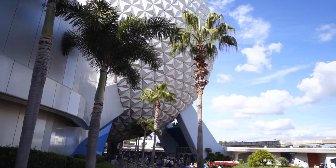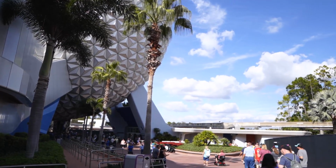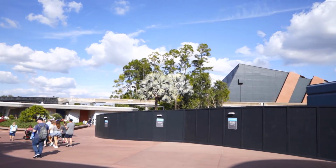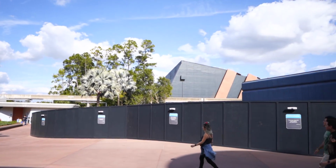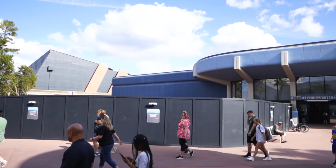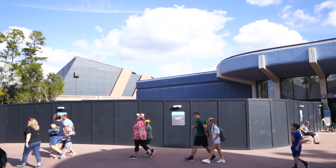Before we make it all the way to the front, I wanted to show you guys, if we turn to our side here, you can see the entire monorail beam and Guardians of the Galaxy right there. Guardians of the Galaxy Cosmic Rewind. And this is guest relations. There used to be a whole bunch of trees here. They've cut them all down. I wonder if there's gonna be a walkway over to Guardians of the Galaxy here.